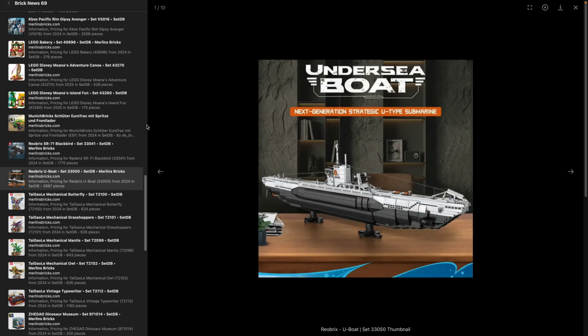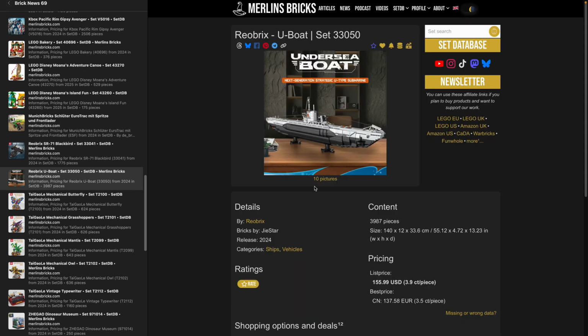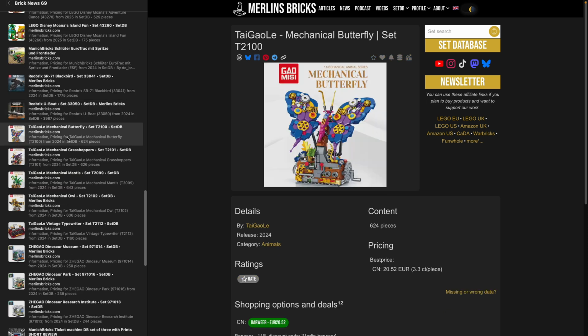Keep in mind, like I said before, BlueBrixx is also working on a U-boat with, what did I say, like 8,000 pieces, which will be a lot more detailed than this one. But 8,000 pieces, and I don't know what the shipping cost is if you buy from BlueBrixx, for instance, from North America.